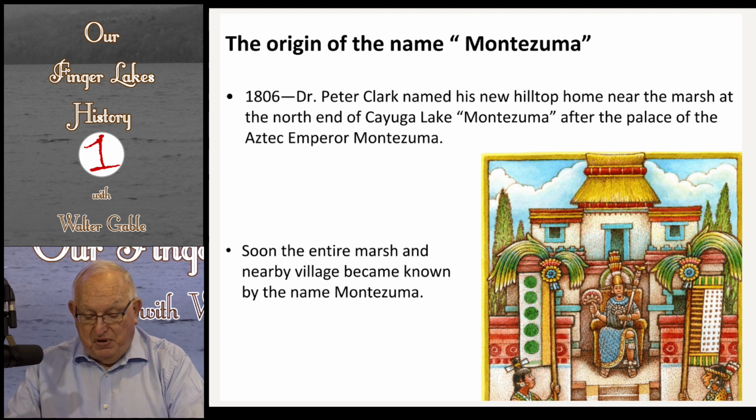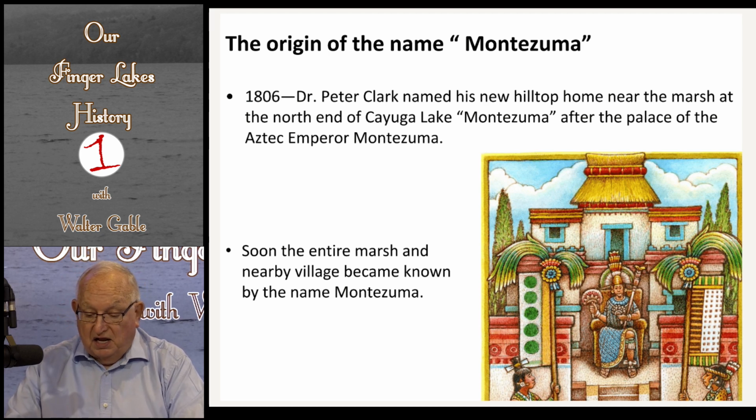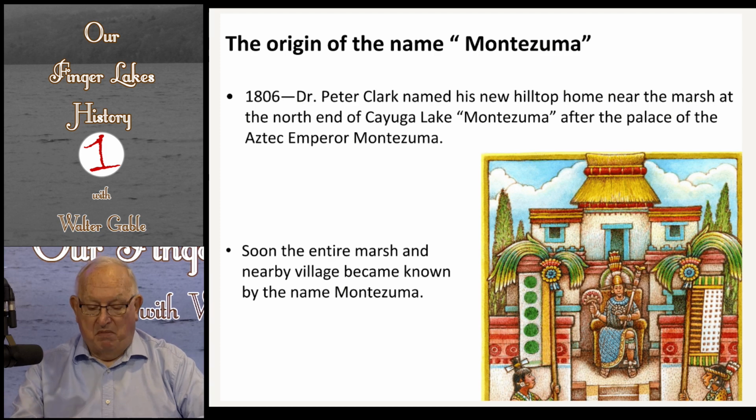Dr. Clark built a large, at least by 1808 standards, 12-room house atop a drumlin with a commanding view of the surrounding vast marshes. He called his home Montezuma. Dr. Clark, apparently a cosmopolitan traveler for that area, compared his hilltop home with the palace of the Aztec Emperor Montezuma in Mexico City. His home, the marshes, the village, and eventually the refuge all acquired the name Montezuma.